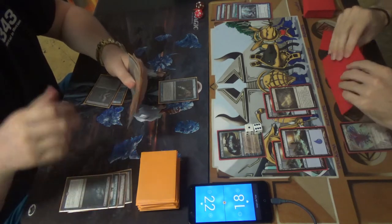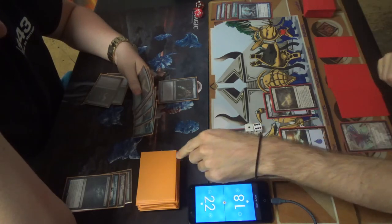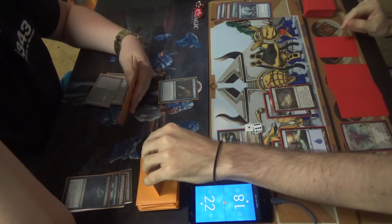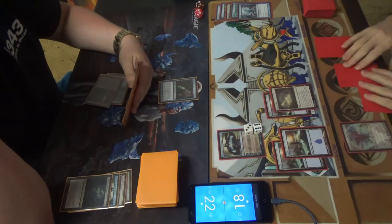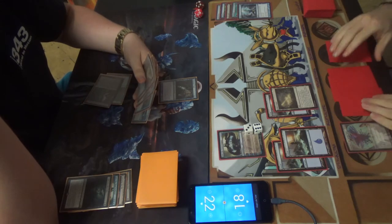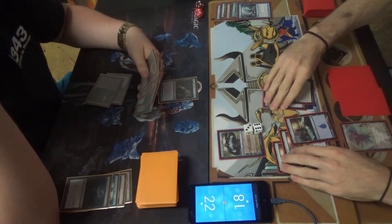Mana, please. I will Jace, targeting you. Oh, may I see your... It's still just Islands. Okay. I'll put that on the bottom. It doesn't enter from the library. So where do you go? Yes, you just reveal the top cards and then cast. Careful.